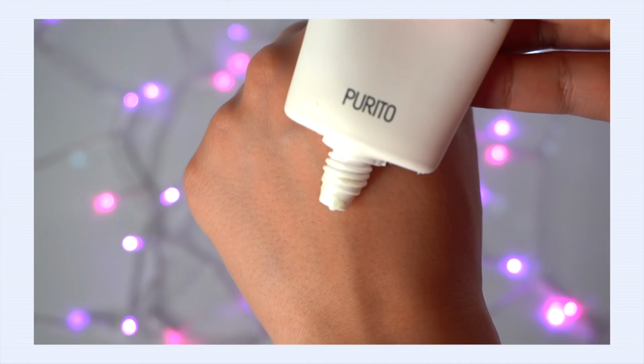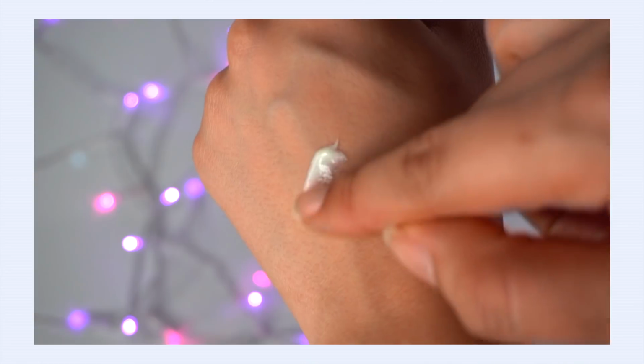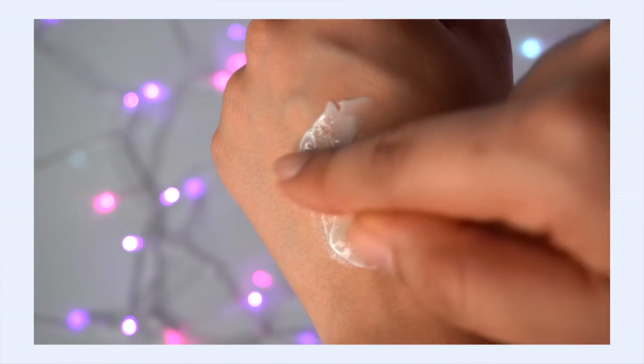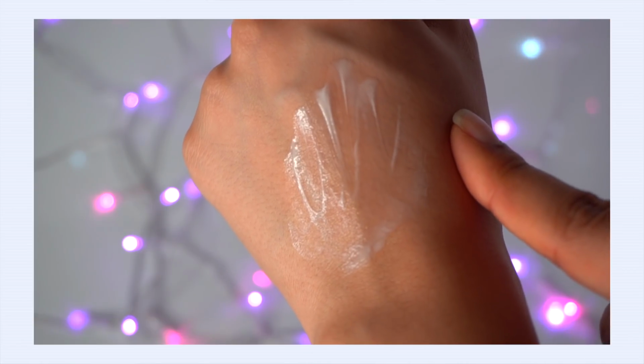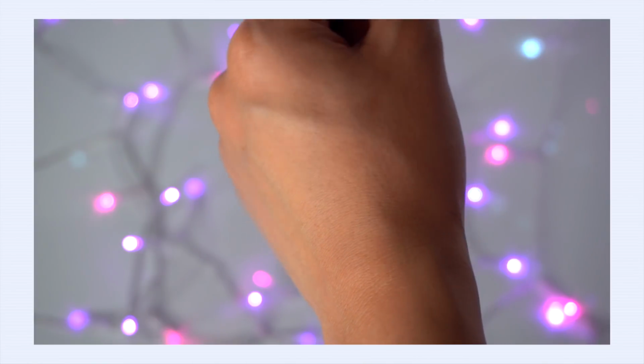It is a chemical sunscreen. It is super lightweight. It has a hydrating finish. It doesn't make your skin feel dry or tight or dehydrated. It's a neutral finish too. It doesn't make you overly shiny, and it doesn't mattify your skin at all, which is really good for me. It also doesn't have any white cast to it. It just blends right into your skin. It's such a lovely feel.